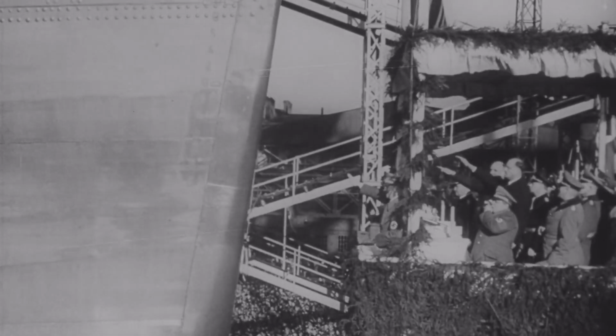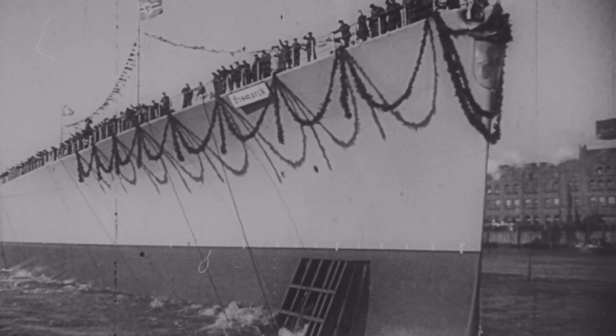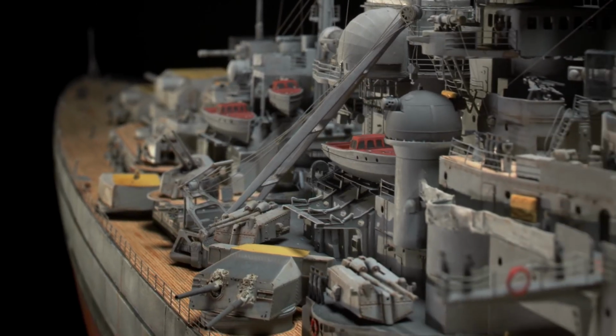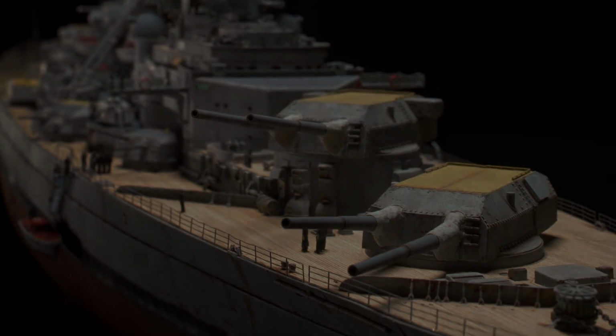A grand ceremony marking the occasion of battleship Bismarck entering service was held on August 24, 1940. The same night, the ship had to repel a British air raid on the shipyard in Hamburg. The battleship didn't take any damage.